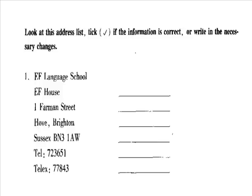Number 1. EF Language Schools, EF House, 1 Farman Street, Hove, Brighton, Sussex, BN3 1AL. Telephone 723 651. Telex 877 743.